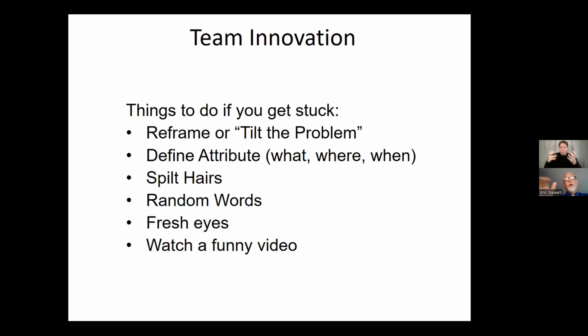And then one of the approaches that they have is to come up with a set of random words that you simply attach, and you say, how can we make this random word apply to the solution? This gets people thinking in a creative manner.